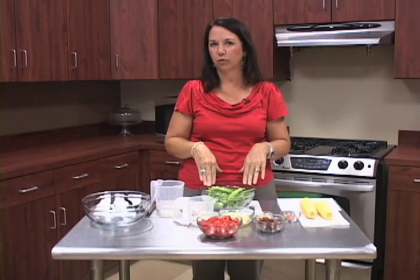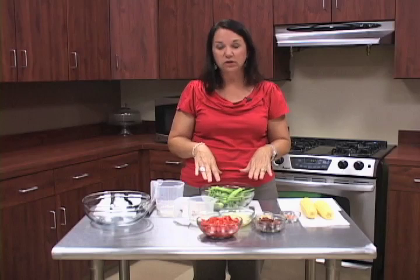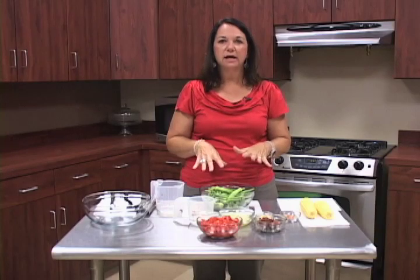But what I also like about okra is you can cook it out or broil it in your stove or grill it on your grill, and it turns out really good. And the reason why I want to share this with you is because okra has a substance, and it is called mucilage.